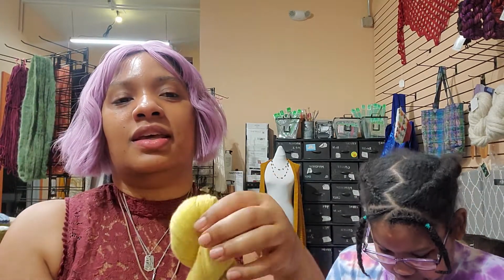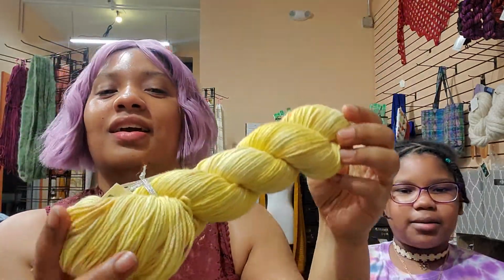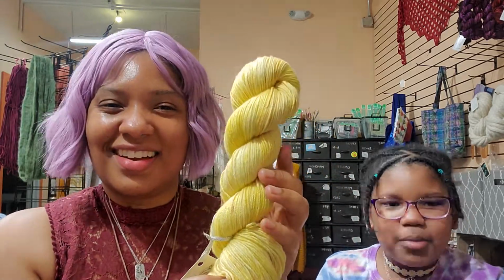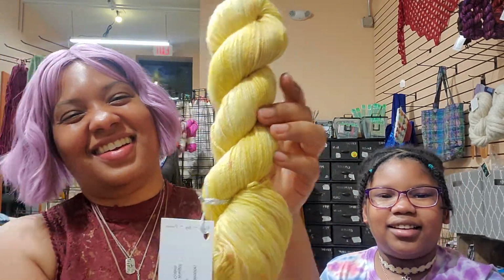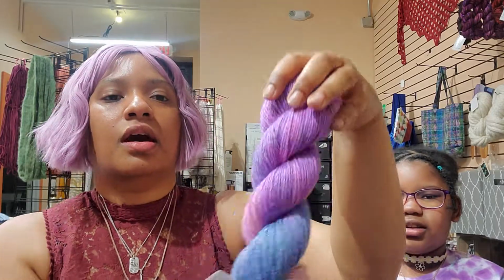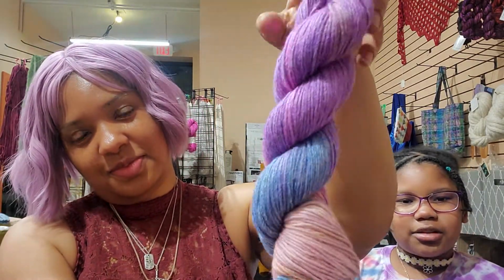And this one is Peppa. Pepper. Do you like pepper? Peppa. That's Peppa. And what is next? So this one, our main character, Mirabelle. Mirabelle. Do you like Mirabelle?